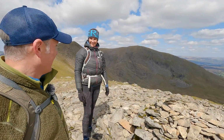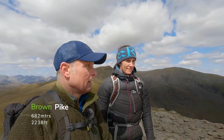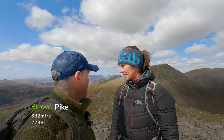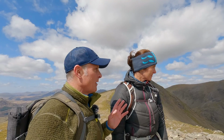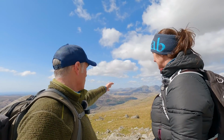Well done, Susan. So here we are, the last summit of the day, Brown Pike. What a nice walk back from Dow Crag. We can't even see it now, can you? Yeah, proper walk this. I think we've done Old Man of Coniston that many times, it's like, oh, it's Old Man of Coniston. But this is definitely well worth a trip round to Dow Crag and ending up here at Brown Pike. And the views you've got this way. Even if you did it the other way, came up Brown Pike first, the views that way of Scafell, either way are great views.